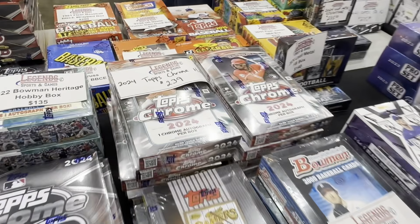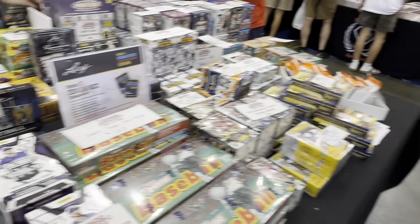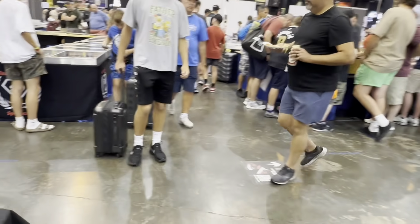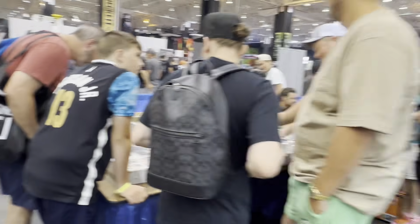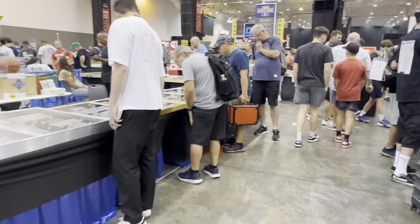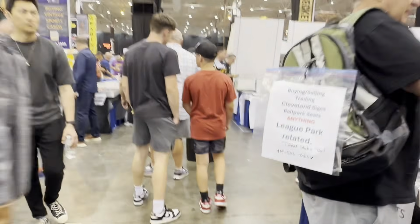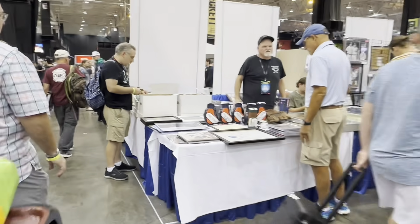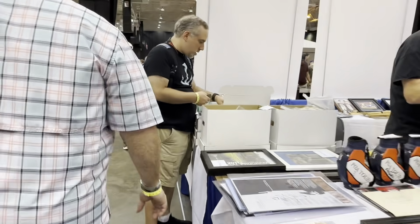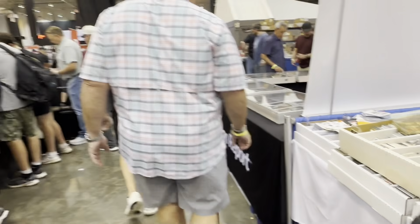Here's a bunch of newer wax. There you see the hot new 2024 Topps Chrome, $239 per box, which is a little over what it should be. I think you can get that on block cards for $229. I had heard that most of the wax prices at the National were raised like 5 to 10% at most sellers' booths. So if you're going to be buying any sealed wax, it might be better to go the eBay route and try that way.